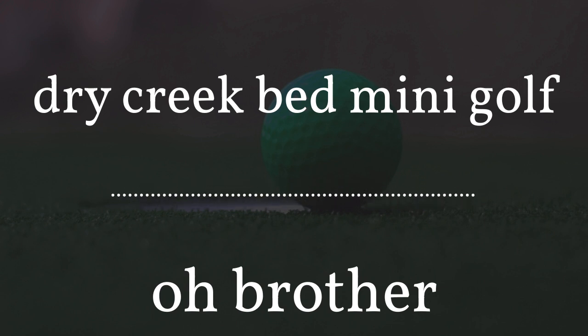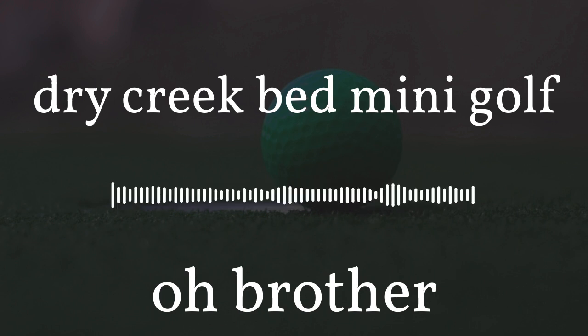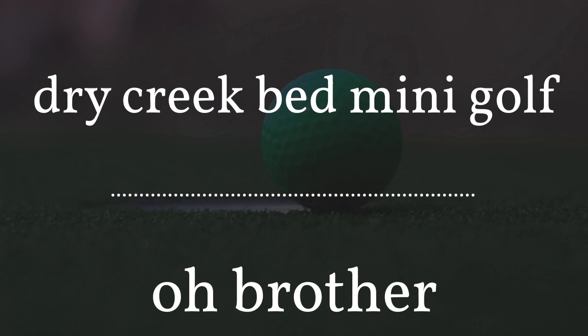So I want to talk about, what do you need to have a good mini golf course? Because I would say this mini golf course is fine. But when I think about mini golf, this is not what I picture in my mind. It's very bland. It's very haphazard. It's very meh. And so I want to ask your opinion on things that make a good mini golf course. What do you need to be successful?